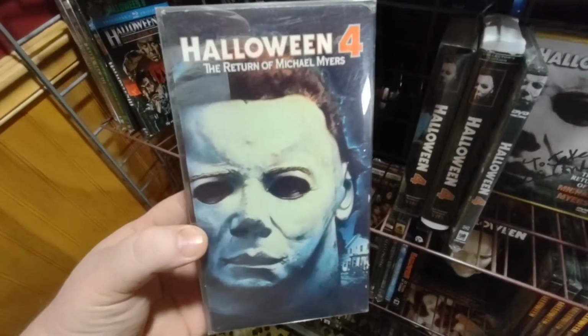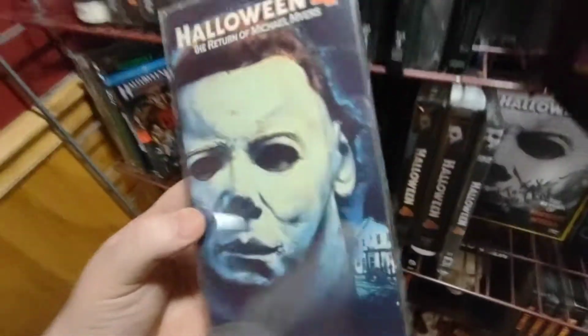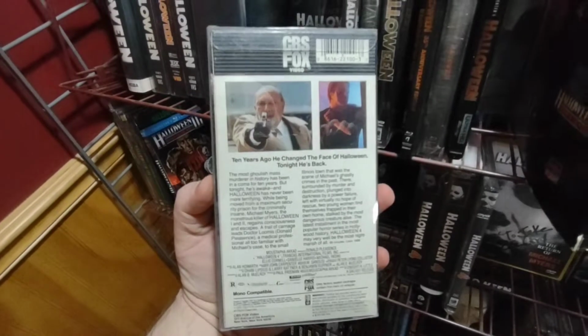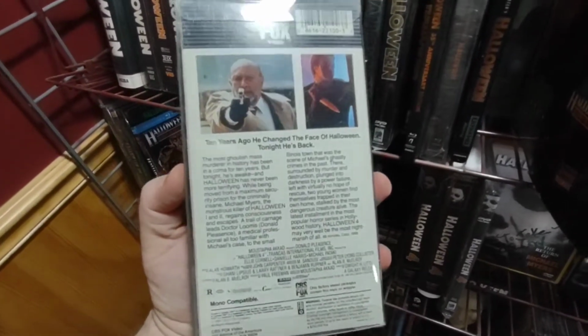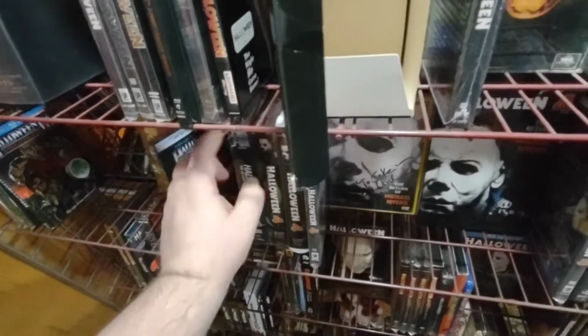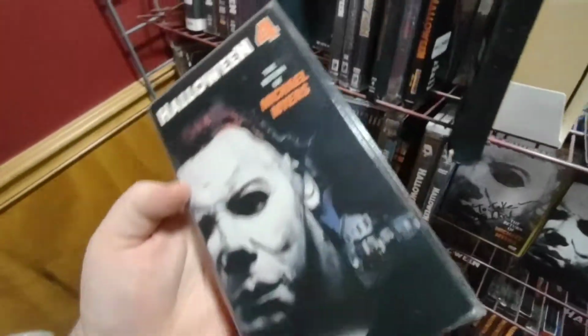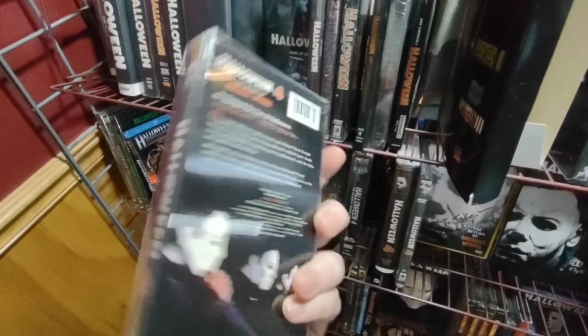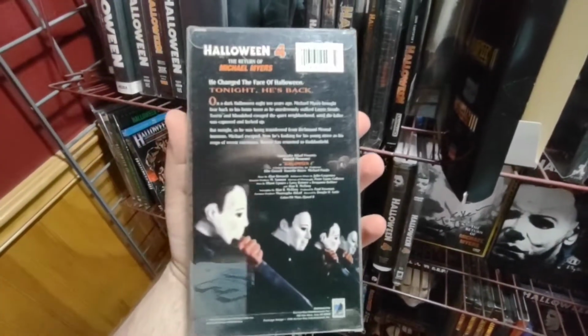Halloween 4 VHS. This is the CBS Fox video release. I think they had the original. I think these are the original VHS releases. Could be wrong, but Halloween 4. This is the, what, Anchor Bay release? Yes, this is the Anchor Bay release.